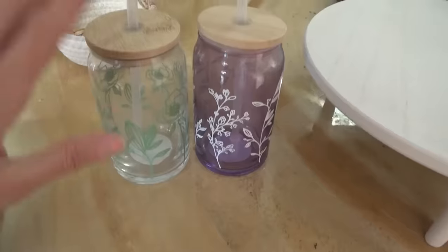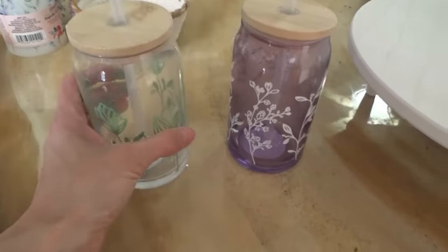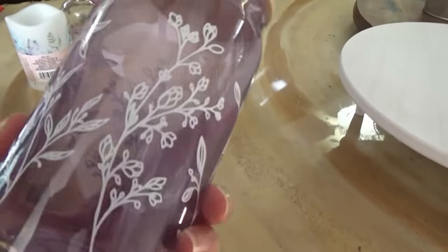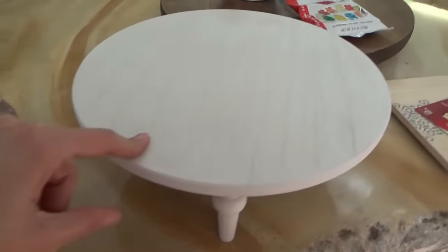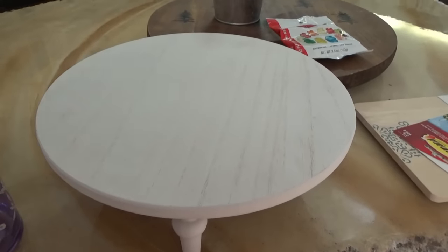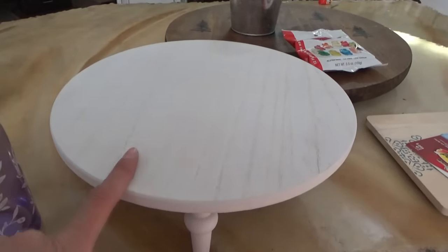That's a good one. I got these 2 glasses here. They're really pretty. This one's just clear with some green flowers. And then this one's purple with white flowers. I got this round white stand. I have a couple of ideas of things I want to do with this, like a couple of places I want to put it. I actually wish they would have had 2, but I only saw this one.